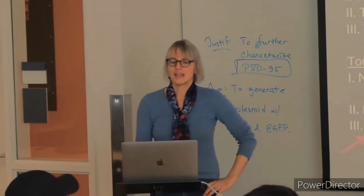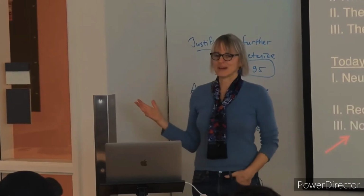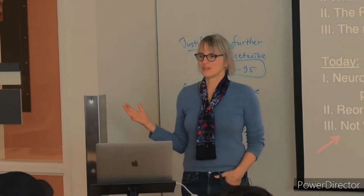Okay, so now here's the cool thing. All this stuff, navigation is awesome, right? We need it. It's important. All mobile animals need it for the reasons we've been talking about. But we can use this whole system for so much more than just navigation.